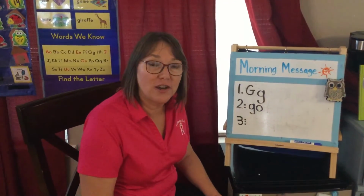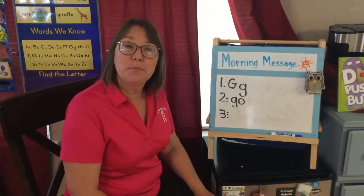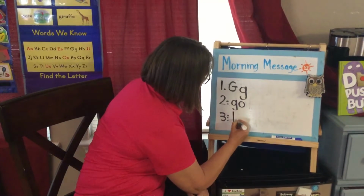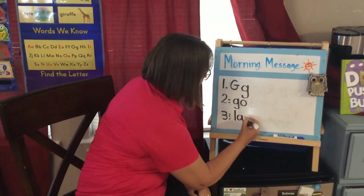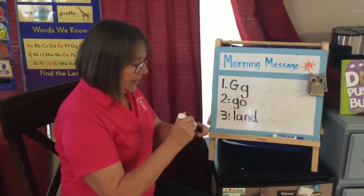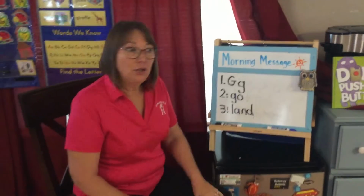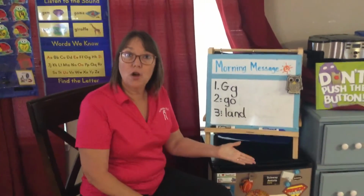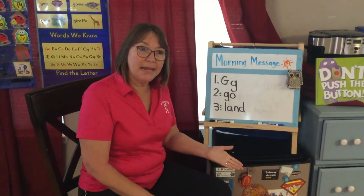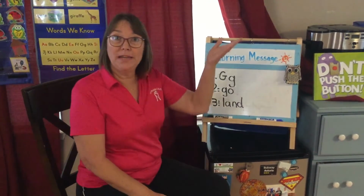We're still talking about transportation, but today we're going to talk about land, moving on land. So let's write down land. L-A-N-D. Now, there's different things that go on land. A car, we drive a car on land. We drive a bicycle on land. We walk on land. We don't float up in the air, do we?